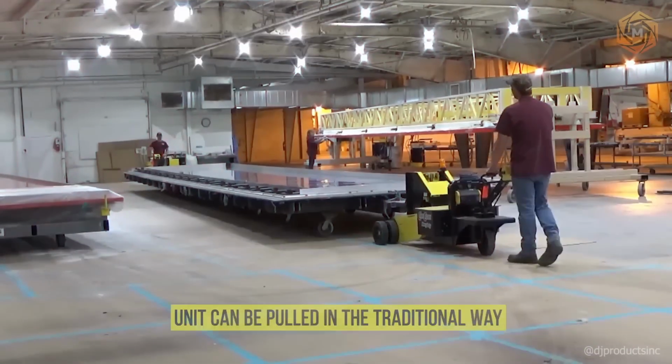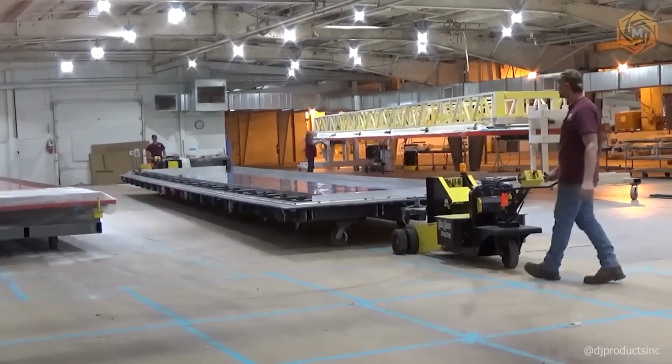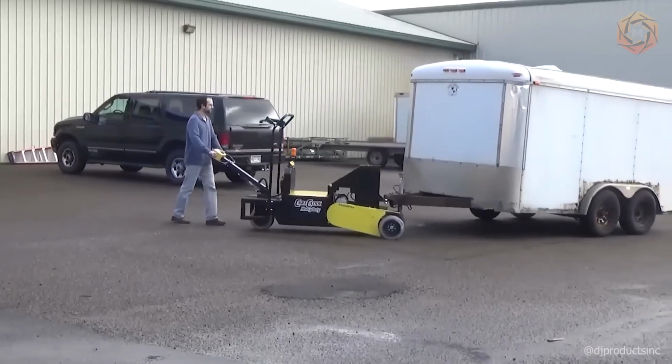Another option is that the unit can be pulled in the traditional way by standing in front of the unit and steering it forward or backward.